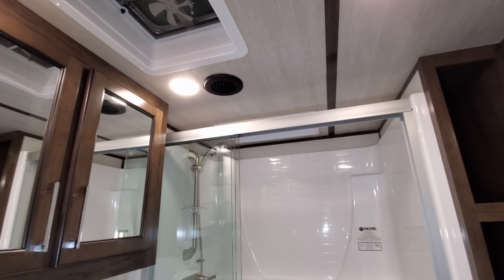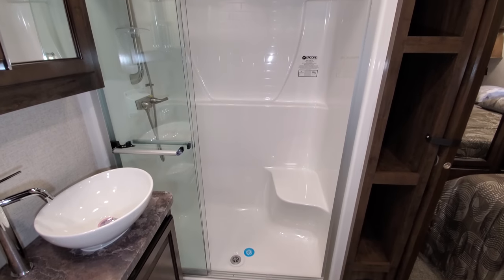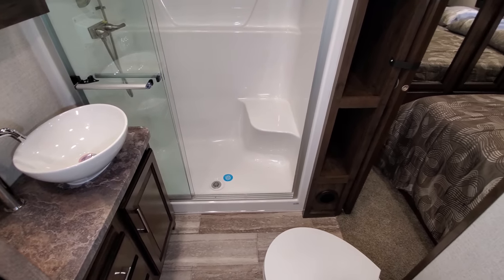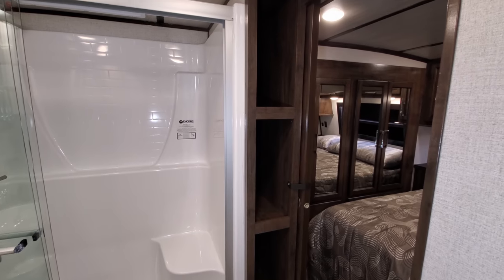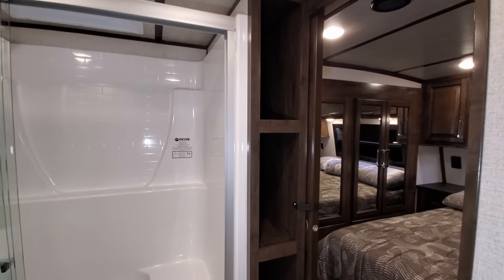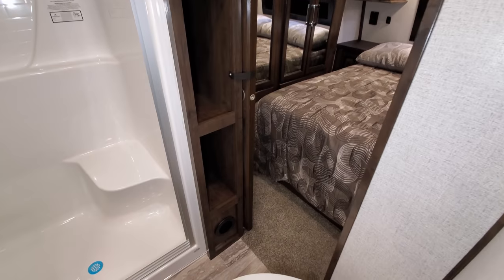Little fan area, skylight above the shower, air conditioning and heat both in here, one piece fiberglass shower with the adjustable shower bar, triple sliding glass enclosure there, and quite a bit of towel and washcloth holding area there, little linen area. And another sliding door going into the bedroom area here as well.